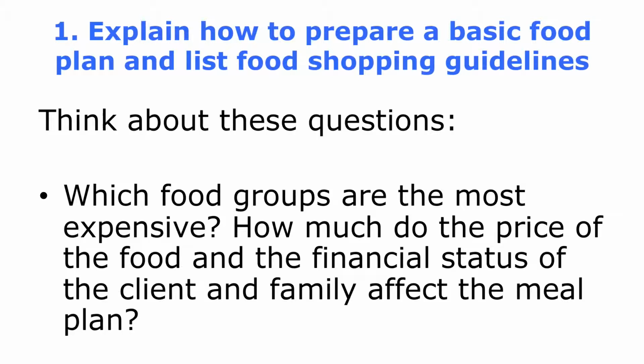How much do the price of the food and the financial status of the client and family member affect the meal? Well, in regards to price, it does matter a lot, because if they're on a budget, then at the same time they cannot be splurging on very expensive items. Now, let's say, for example, what food groups are the most expensive?